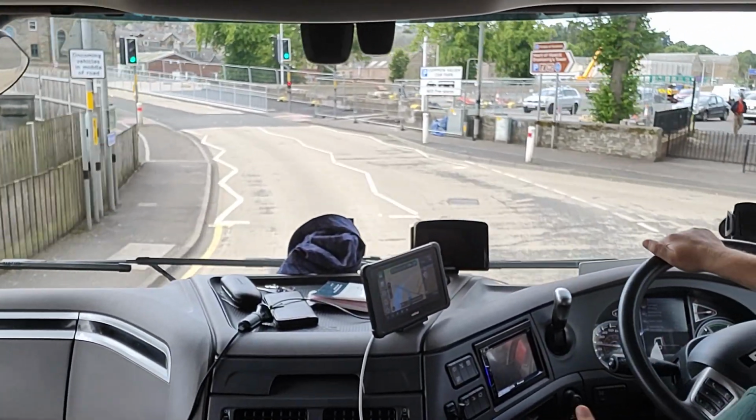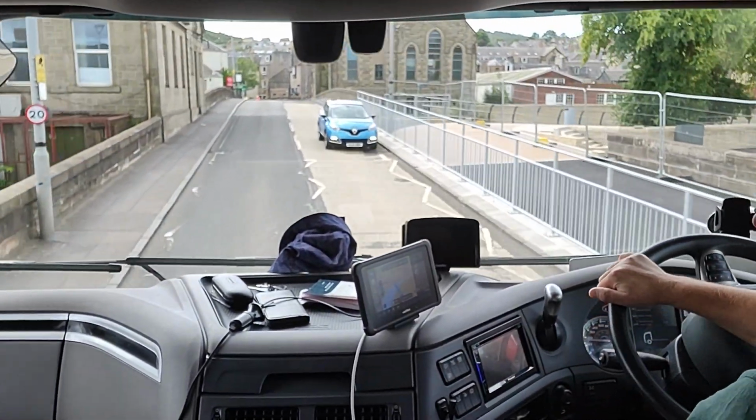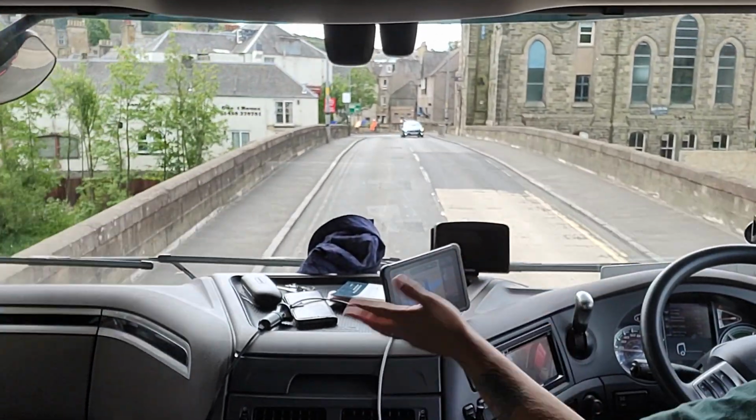Yeah, sometimes I drive with one hand. When the truck's empty, sometimes I drive with one hand when I'm coming round places like this, you know what I mean? As I'm talking, I'm talking with my hands and that.